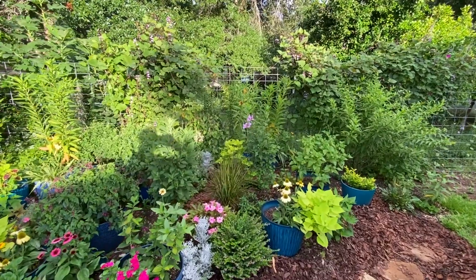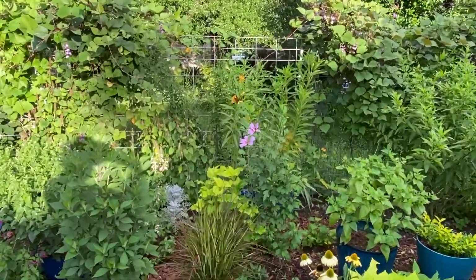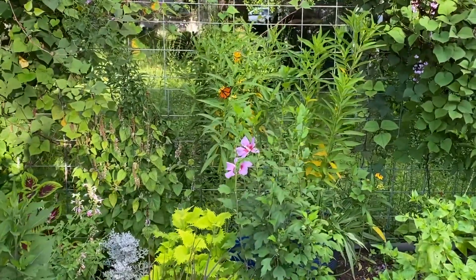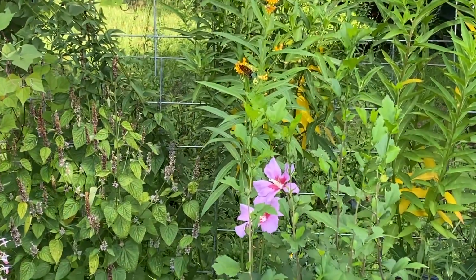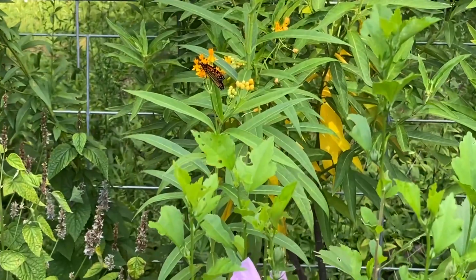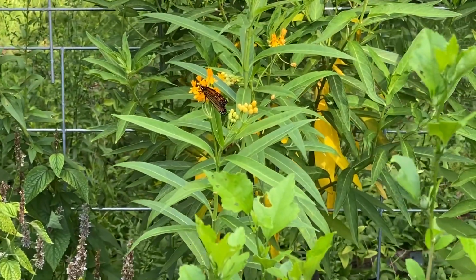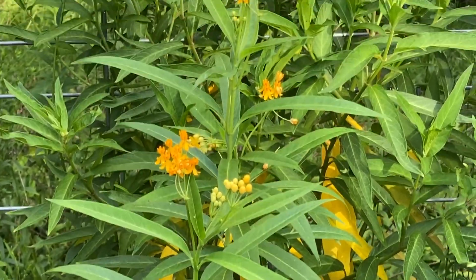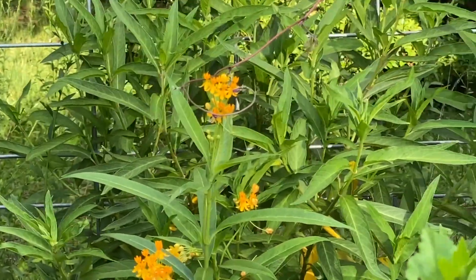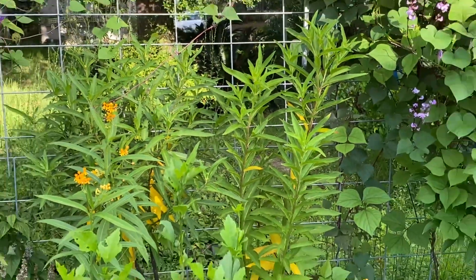Do you see it? It's a boy. Let me see if I can zoom in. I can see that it's a boy from here. Will it let me get closer? Ugh, so aggravating. You see what I'm up against.